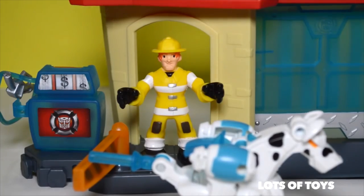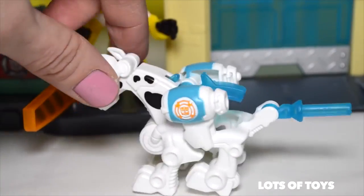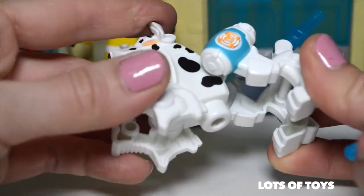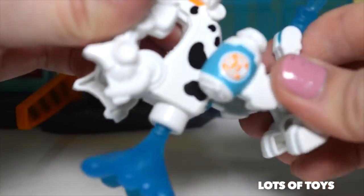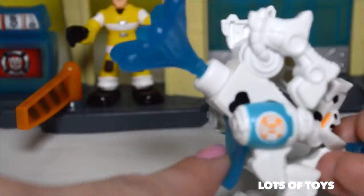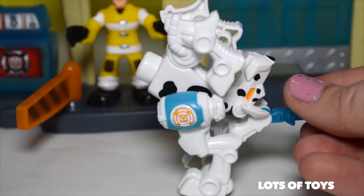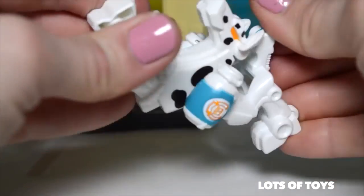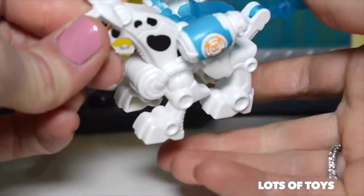And there's also RoboDog. RoboDog is super fun. He's equipped with a launching action. So how it works is you lift his legs up and then you can press the water here. And there's a lever here that you have to press. And once you press that, it actually squirts. It actually launches the water like a projectile. And RoboDog is equipped to fight fire alongside Heatwave and the other Rescue Bots.